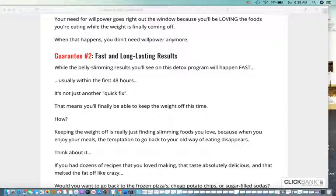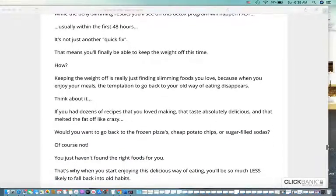Learn about some slimming foods, smoothies, soups, and stuff that will help detox your body and speed up your metabolism, and how you could use this to your advantage and quickly lose weight without having to go on some crazy diet that is really hard to stick with.